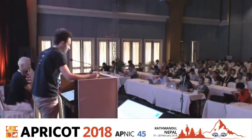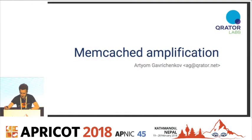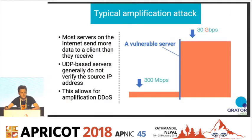So what we're going to talk about is actually happening right now. Let's begin with a short introduction. First, what an amplification DDoS attack is. In a nutshell, most servers on the internet serve data to clients, and they usually send more data to a client than they receive from them. This is okay for TCP-based servers, as the TCP protocol has a built-in mechanism called the three-way handshake for verifying the remote IP address of a client.